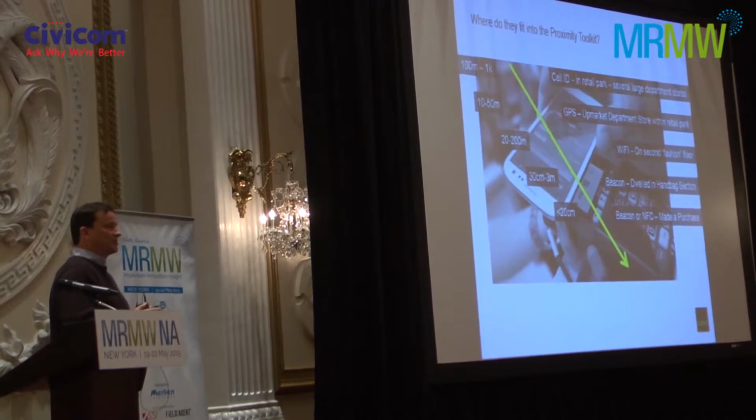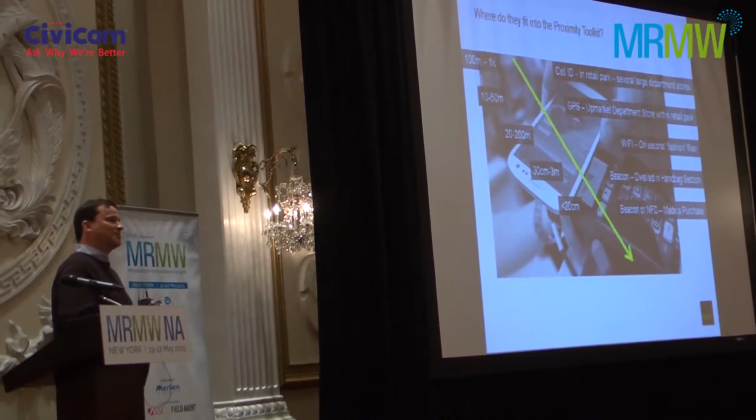So where do they fit into the proximity toolkit? If you're doing mobile research, you should really be thinking about proximity. It's the one key thing. I think actually there are 2 key things with mobile. One is time, and the other one is proximity. If you're not looking at the time someone's responding, and you're not looking at the proximity, I think you're missing out on most of the insight, and it's concerning.